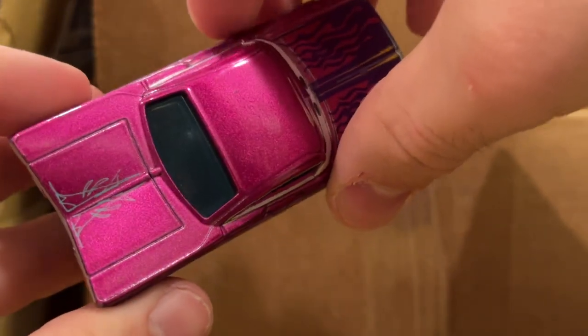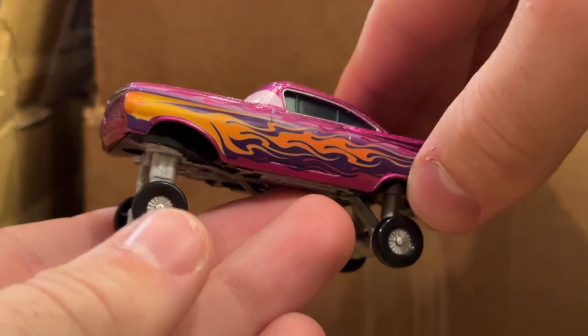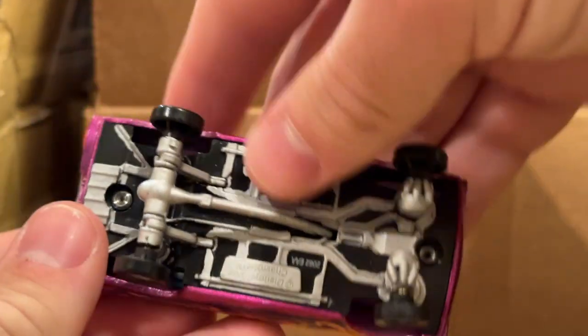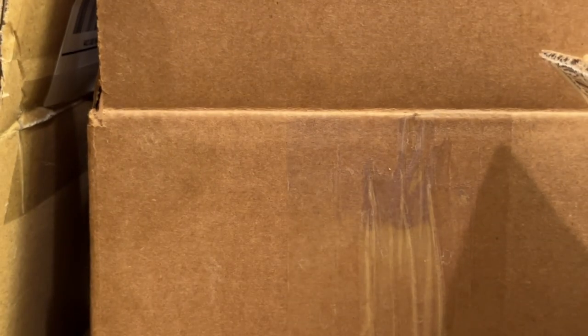And yeah, I'm gonna have to do some more research on this, or if you guys have any ideas, let me know in the comments what this could be. The base is really what's throwing me off. If it didn't have the paint on it, I think it might be an FC, as in a factory custom, but yeah, I don't know.